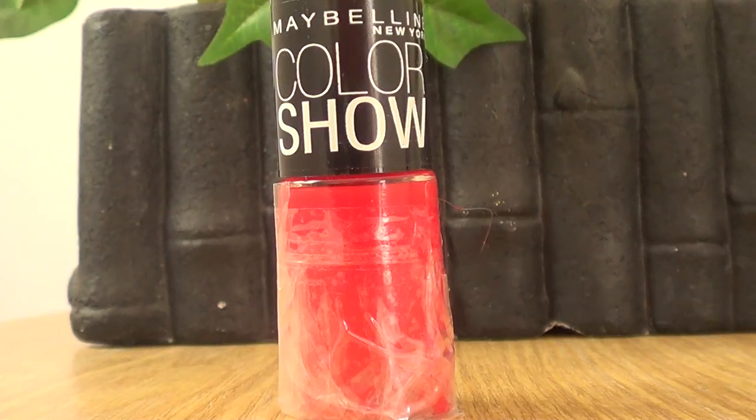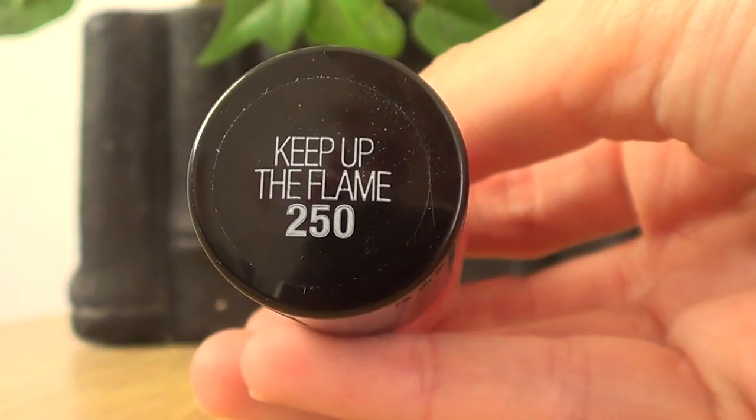This one has a story to tell already. I bought it, came home and just dropped it, and the bottle broke. It didn't break all the way, but it broke, letting some color out. So I had to work my magic and add some tape around the bottle. This is the Maybelline New York Color Show, and it's Keep Up the Flame.